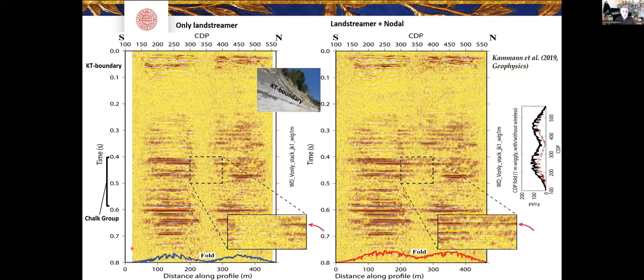As you can see, this is the streamer data only, with a blow of only the 45 kilogram source or the 5 kilogram sledgehammer. That's the base of the chalk group again. It was very clear this would be the top of it, and there are some reflections running. Our target at that time was this boundary, the KT boundary, the Cretaceous-Paleogene boundary, which is very much exposed at this site. It's a UNESCO heritage site, I believe, in a place called Stevns Klint.